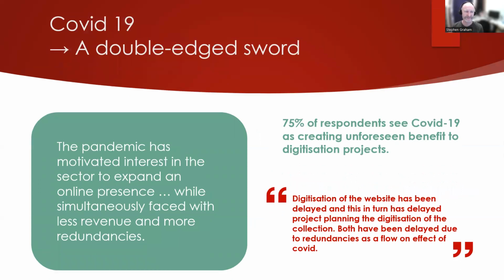And then finally, to wrap it up, COVID-19 reveals interesting dilemmas. It's a real double-edged sword. It motivated interest in the sector to expand an online presence, while simultaneously the sector was faced with less revenue and more redundancies. And there we can see difficulties encountered in this quote here from one of the survey respondents. Yet the impacts of COVID have provided flow-on benefits for UAMs to develop and showcase content online. Results from the survey highlight this positive side of the COVID effect, where 75% of respondents see COVID-19 as creating an unforeseen benefit to digitisation projects.